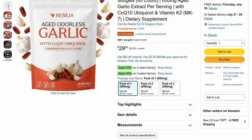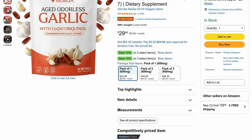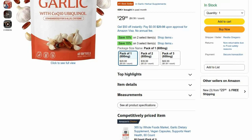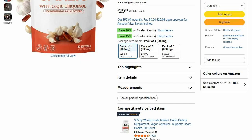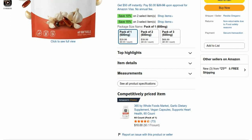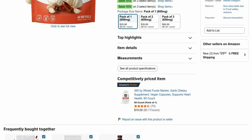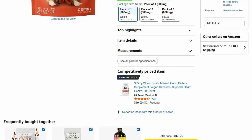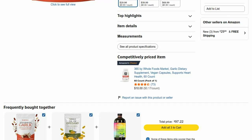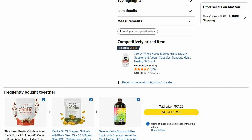The standout contrast in this comparison is the sophisticated ingredients list. While most garlic pills stop at a single herb, this #1 bestseller is a complex blend featuring 600 milligrams of aged garlic extract per serving. What really sets it apart is the addition of CoQ10 ubiquinol and vitamin K2 as MK7. This combination suggests a shift from simple immune support to a more comprehensive approach to digestive and cardiovascular wellness.